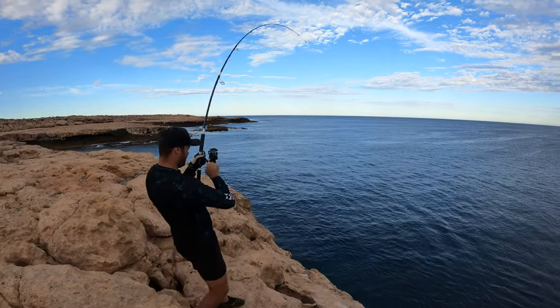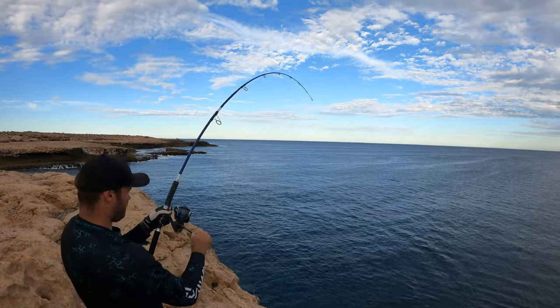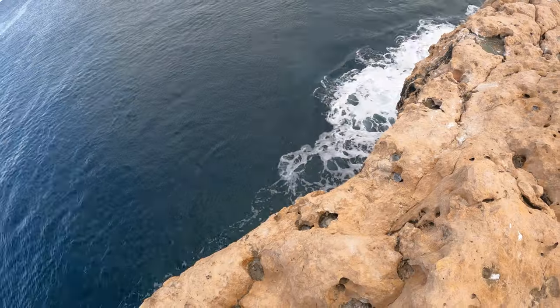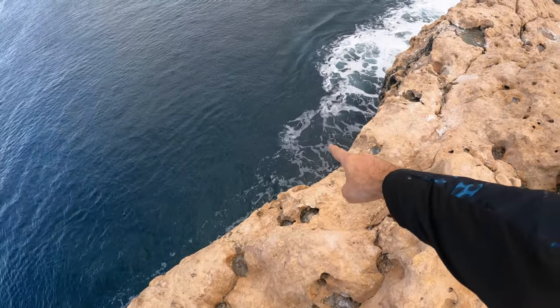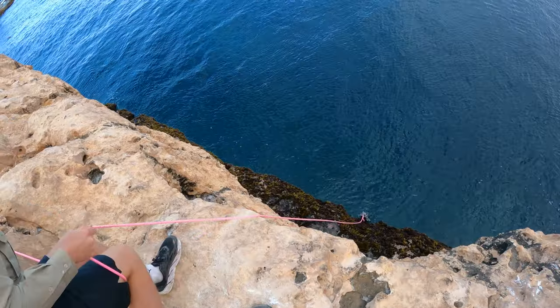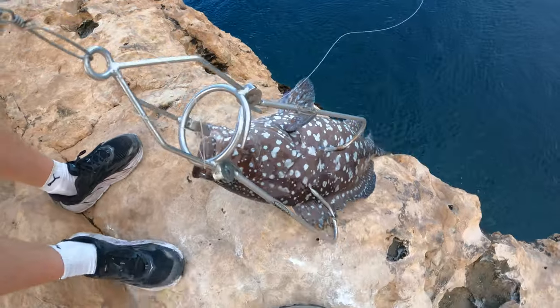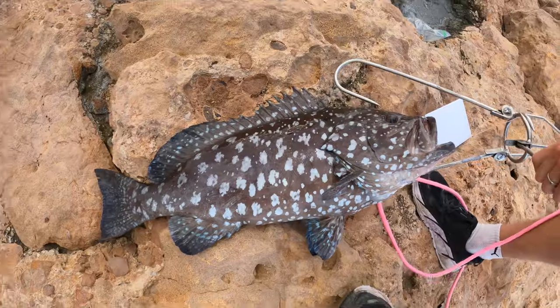Fish on! Get the cliff gap. What are we looking at? You can almost see it. Down there. Oh, big Rankin! Go. Got him. Good. How's that off the rock? Yes!